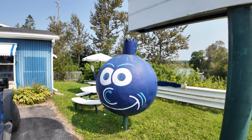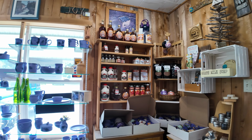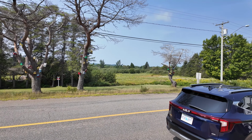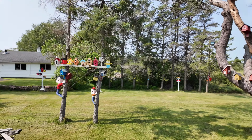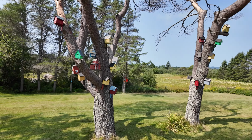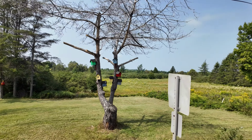After doing some shopping and looking at the stores, it was time for our next objective, a covered bridge. On our way there, we had to stop when we saw some folk art in the form of little birdhouses.